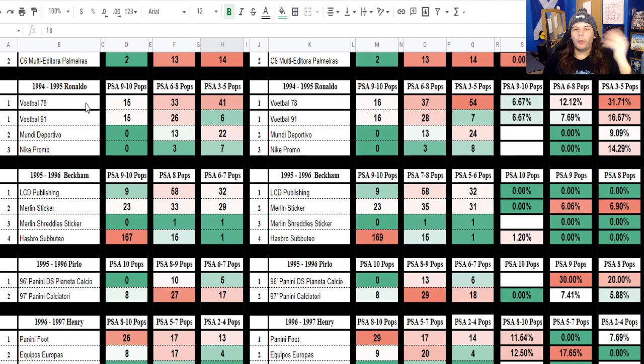We have the original Ronaldo here. I have his football along with his Deportivo and his promo. There's also a newer rookie from 94 that I don't have tracked, but realistically there's barely any in the PSA pops, so it doesn't really need to be tracked at the moment. But if you look at the population there, essentially where we're seeing the biggest kick up is in the 3 to 5 population area, which makes a lot of sense. PSA 9 to 10s, there's only been 1 added for the footballs, and beyond that, it's not really too crazy.